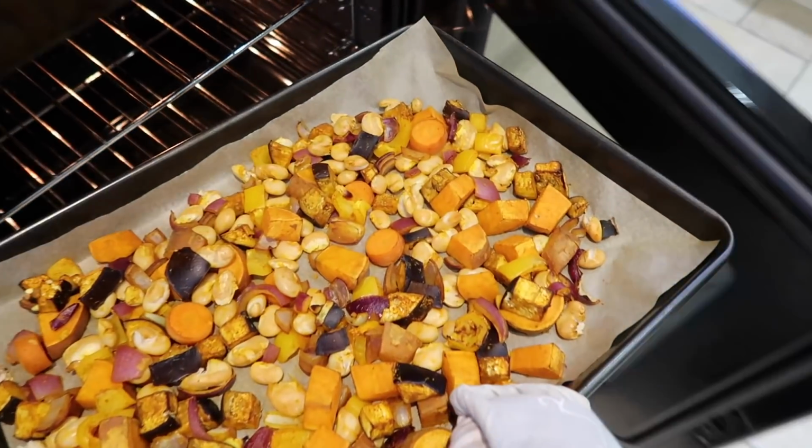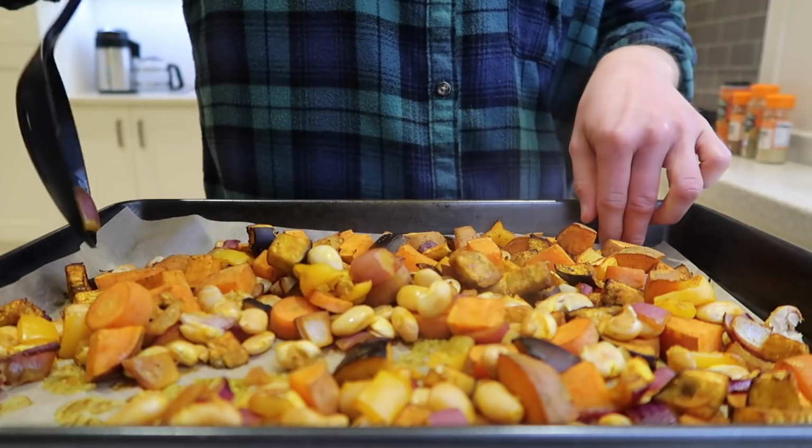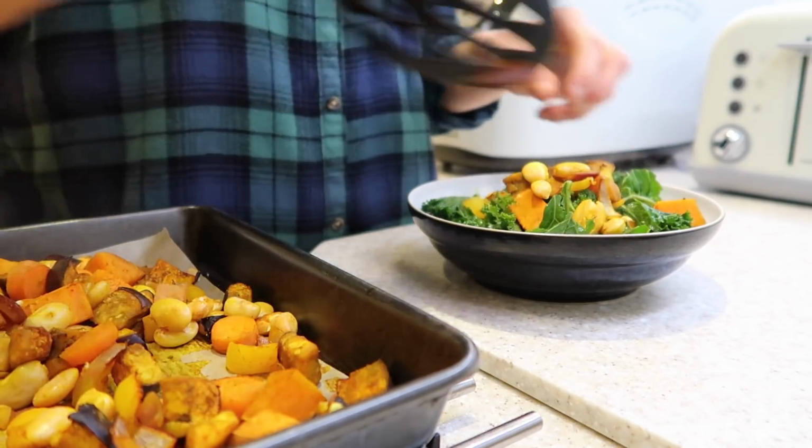I then roasted a whole load of veggies and sweet potato, and I also threw in some butter beans as well, just to spice things up a bit. And look at these colors. Honestly, this was very in season right now, all of the autumnal colors.